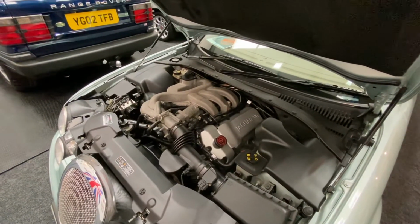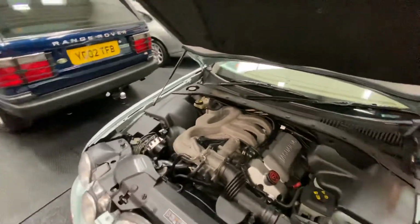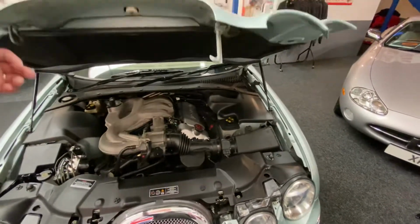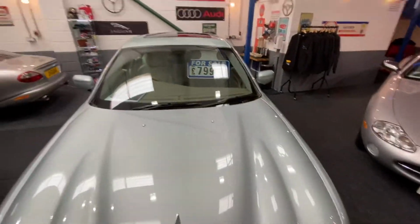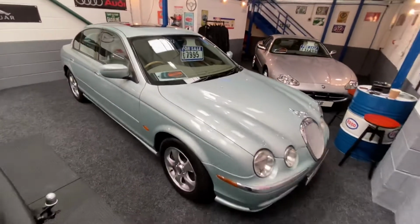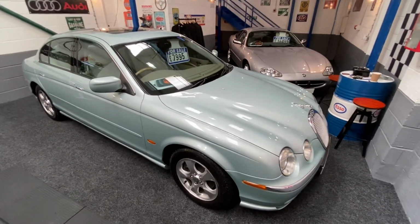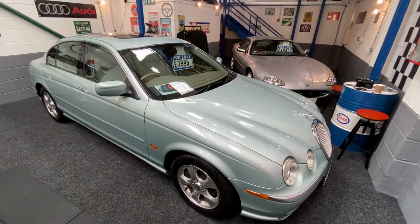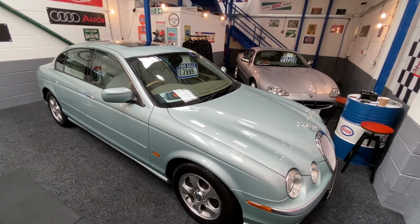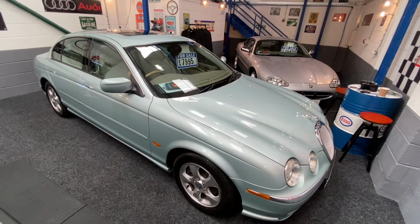All the antifreeze has been checked for the correct strength. The brake fluid's absolutely fine. Screen wash has been replenished. And that's all there is to report under there, really. New wiper blades fitted as well. So all in all, a real bargain of a car. When you think what these were new and the condition of this now, and I think it's just turned 31,000 miles. So fantastic value for money, 7,995.